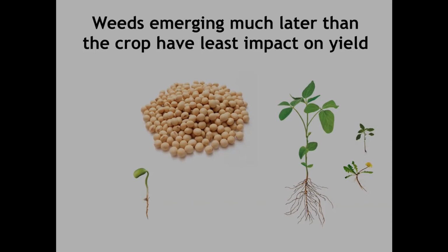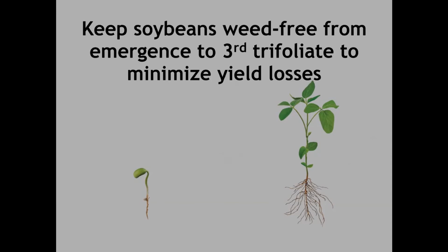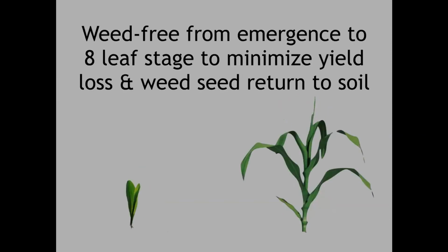So, one is reducing overall weed pressure. Second is creating a management system in which weeds generally tend to emerge later. And with those 2 ideas in place, the research in Ontario has shown 2 guidelines for soybeans and corn. One is if we keep soybeans weed-free from emergence to the 3rd trifoliate stage, we're going to minimize yield losses. If we keep it weed-free to about the 4th, 5th trifoliate stage, we're also going to minimize seed return. And then in corn, if we keep corn weed-free from emergence to the 8th leaf stage, we're going to minimize yield loss and also weed seed return to the soil.